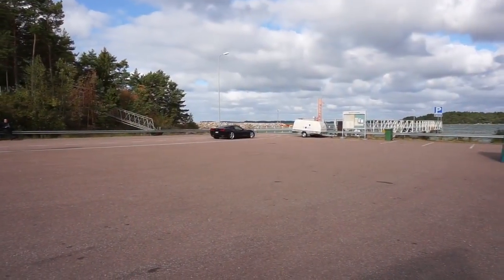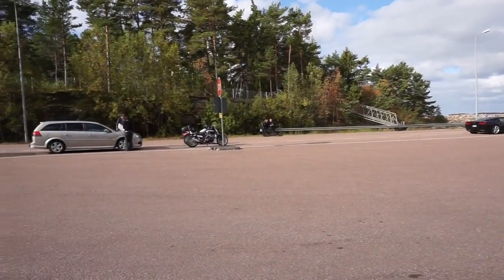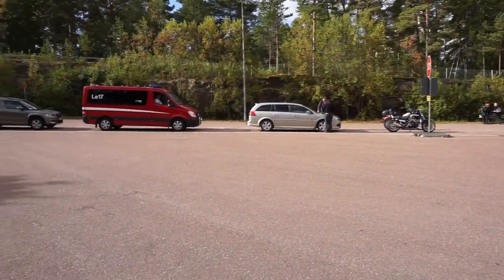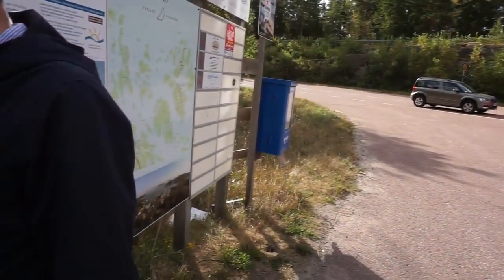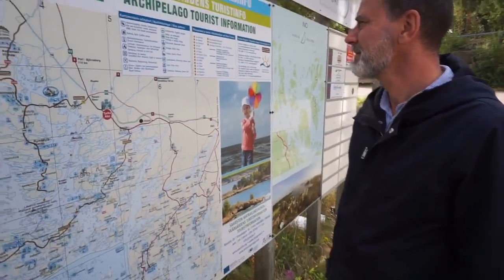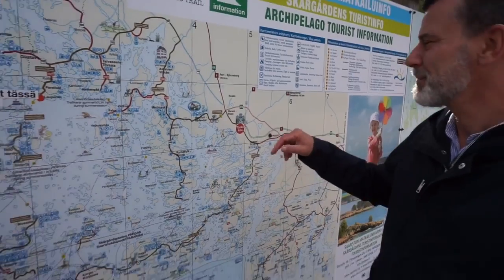So here we are at the first ferry station today, where our day is actually starting. And you can see there are not a lot of cars, only 3 cars are waiting. And we have a nice map here actually, so Marty can show you the 7 ferries we are going to take today. So first about yesterday.